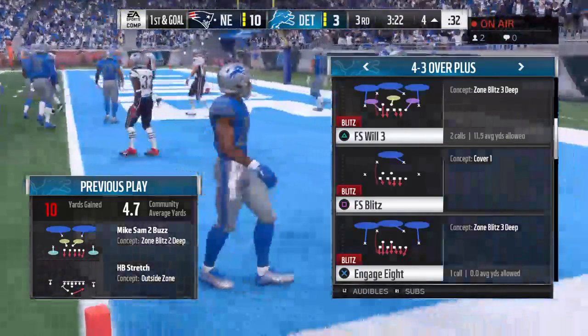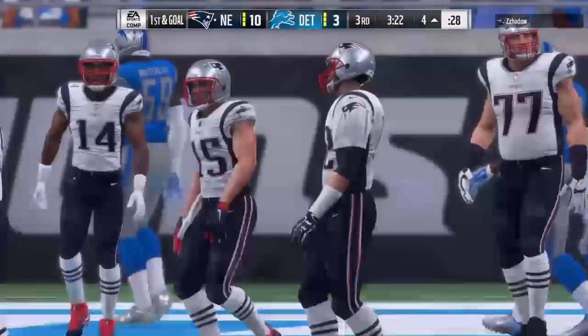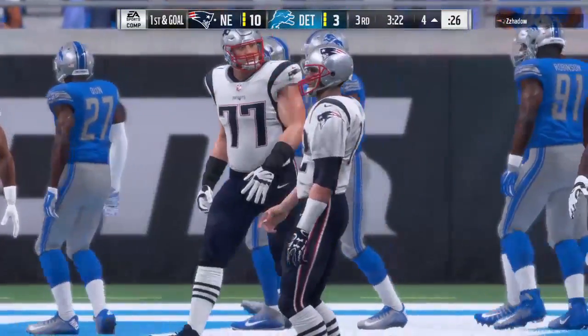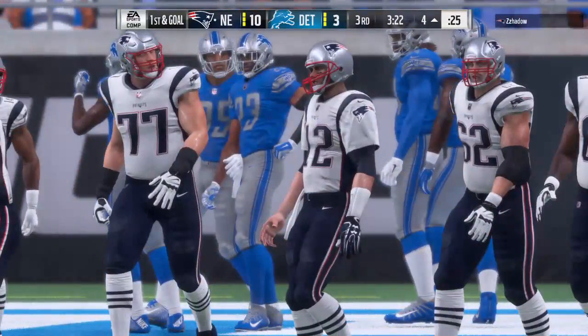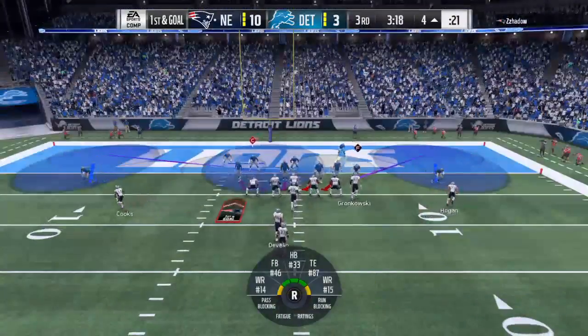10 more there and another first down. Looks to me like maybe there's a little attrition setting in with this drive. Because when you see that type of a run, I get the feeling the defense is getting a little bit tired. And that's the last thing they need, especially when they look up at the scoreboard. And the 8th play on this drive coming up.